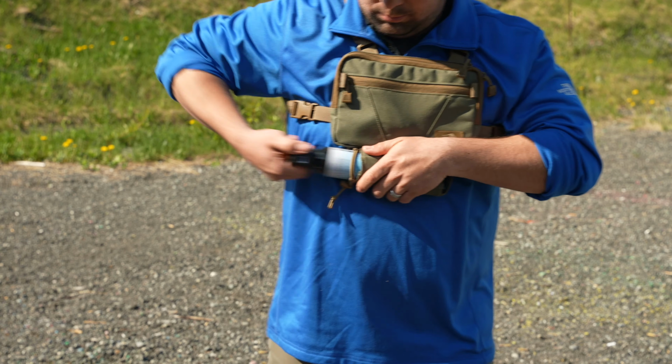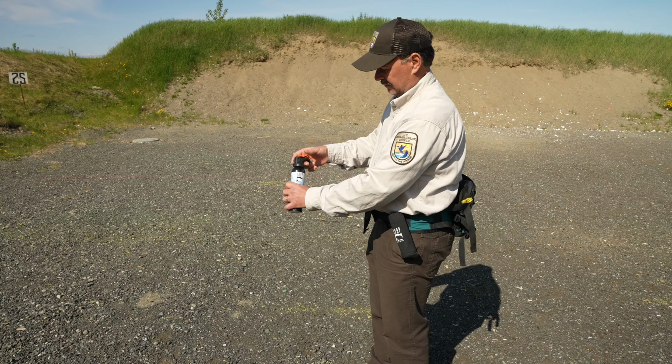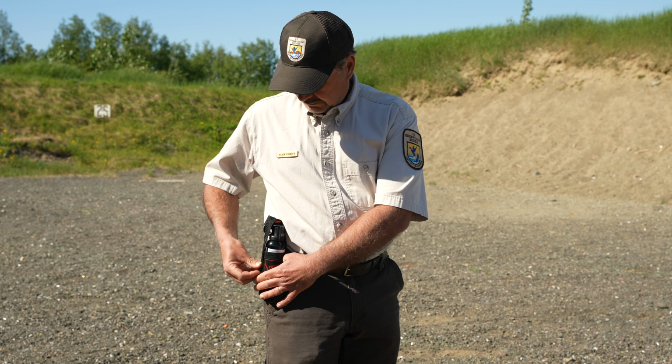It is important to secure the bear spray in an accessible location on your person. A backpack shoulder strap, pack waist belt, or your belt are ideal locations.